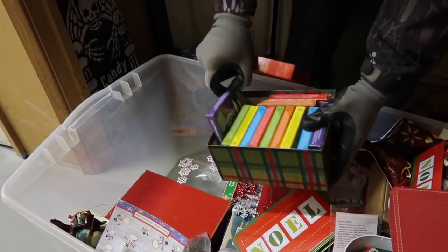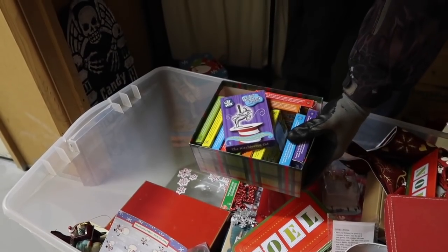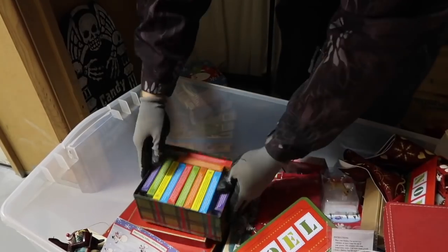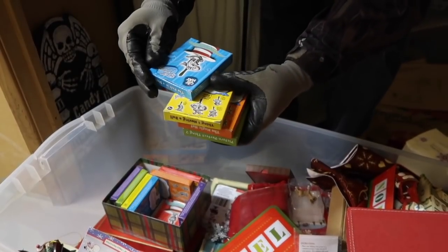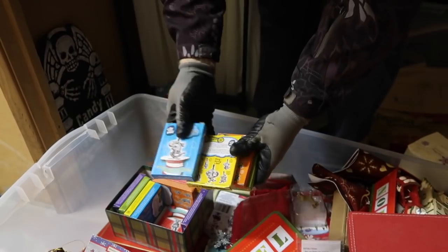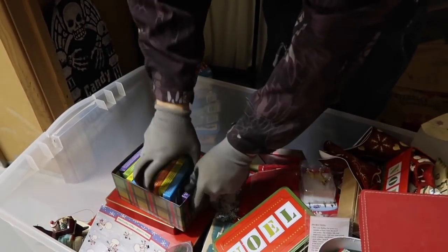Oh, what are these? Oh, Cat in the Hat. Oh my gosh. I've never even seen anything like that before. Are they cards? Huh? Let's see. I know what Cat in the Hat is, but are they ornaments or cards? Oh, they're ornaments. Oh boy, she'll like those. This is going home tonight.